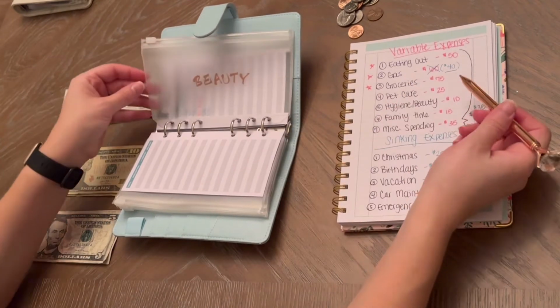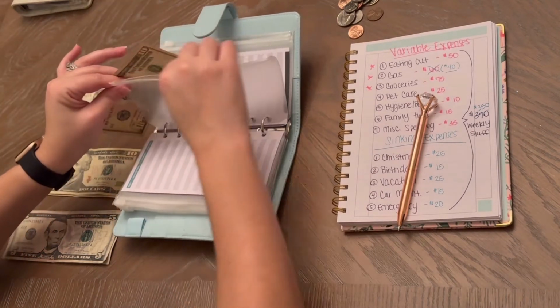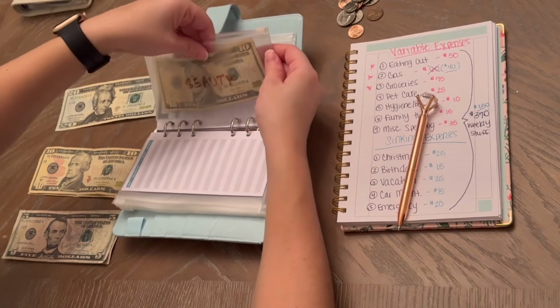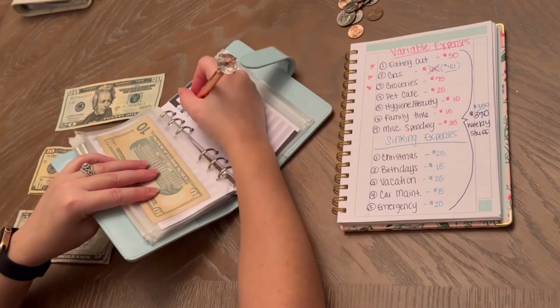My beauty envelope is next, which gets $10 a week. This envelope usually rolls over. I don't usually spend $10 a week. I usually let it build over 3 or 4 weeks and go get my nails done or whatever it is. But $10 a week, and it sits there for a couple of weeks.